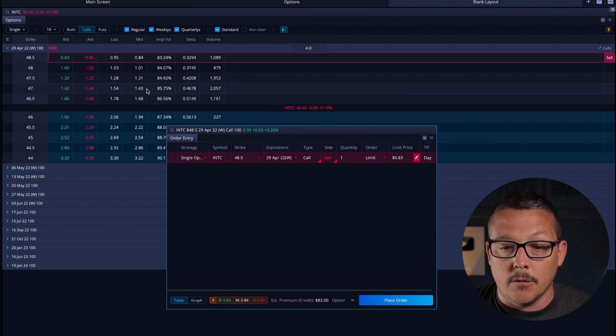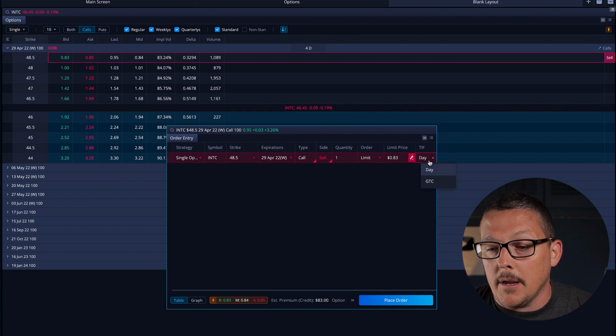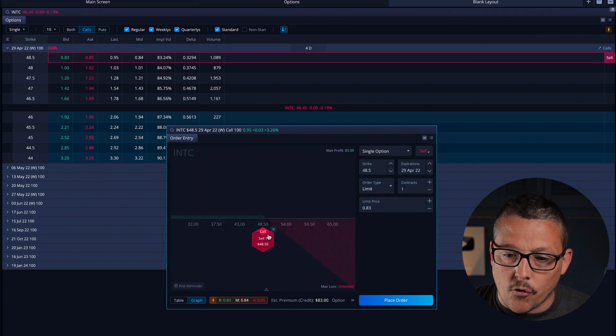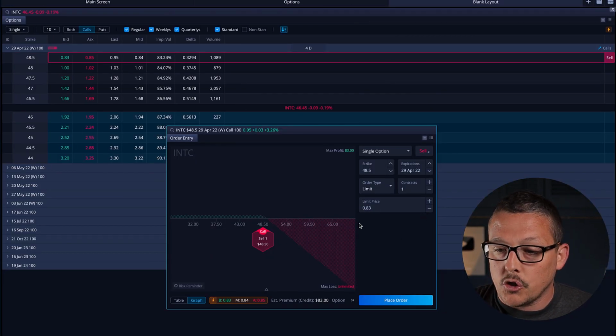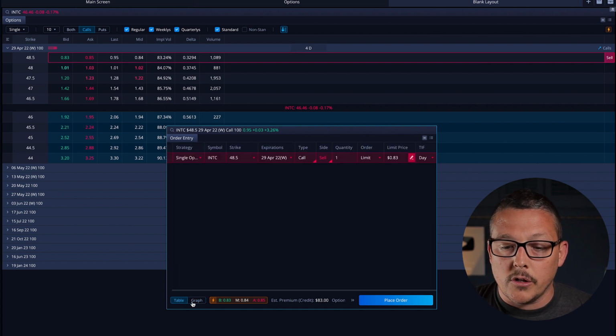I usually am going to try and look at the mid. So I'm looking here at the 83, 84 is the mid. I'm going to place that, and we want that to be in effect until the end of the day, or good to close. This is the first order entry sheet that you'll see, but they also give you something really awesome. At the bottom, if you look at graph, they show you the graph very similar to what we saw over here on Robinhood. So it's not as intuitive as Robinhood, but you can make your order from here. Single option, sell. It's all the same thing on the tab.